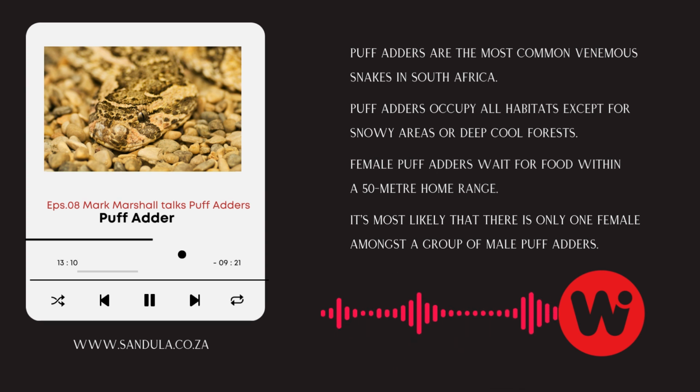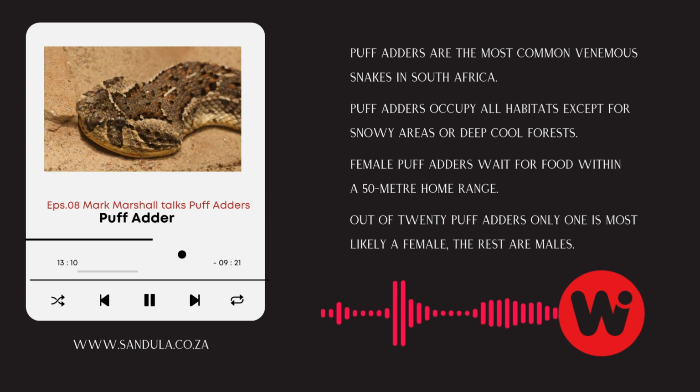Puff adders are everywhere. In fact, they are pretty much not only the most common venomous snake, but they are also up as the most common snake around in South Africa because these guys are all over the place. They occupy all habitats except ice cold, snowy areas or deep, cool forests. But in that forest, they'll actually live on the outskirts of the forest where it's nice and warm.